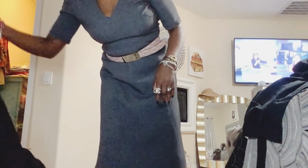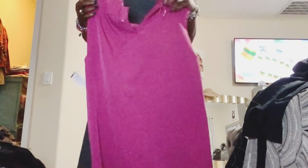Oh, there's one more thing we need to try on then. I don't even want to try on anything else. This little bitty dress with the shoulder part. I'm gonna try that on with the gray jacket. Yes? I might need longer boots for this, but we'll see.